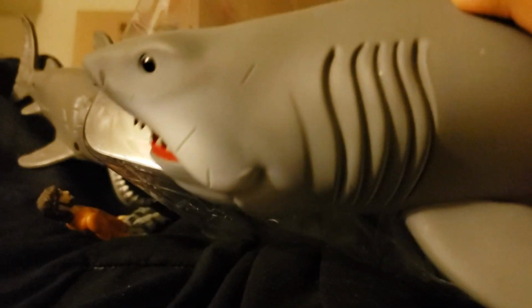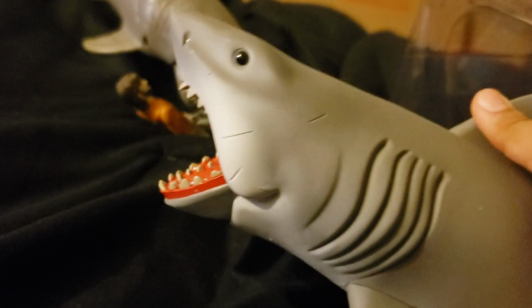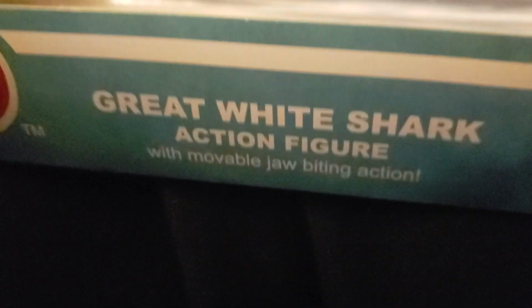Here it is. The Jaws, and it looks super cool. I got so excited. Open this. The mouth opens. Let's look at the box. In the box, it says Great White Shark action figure with movable jaws and biting action.